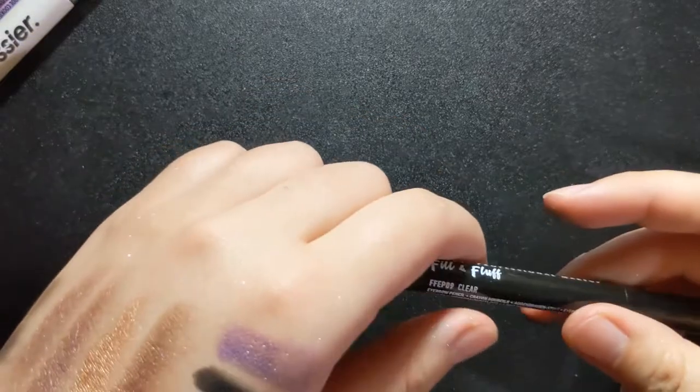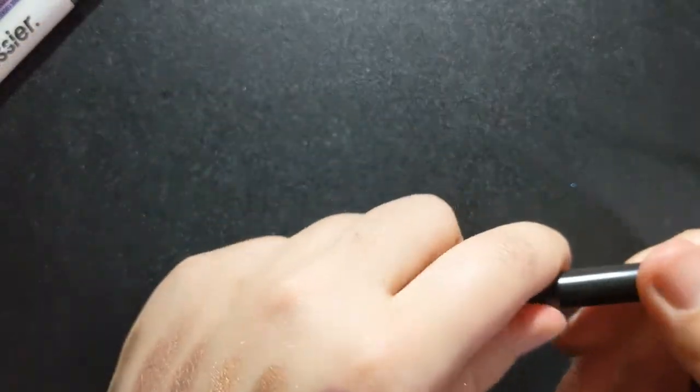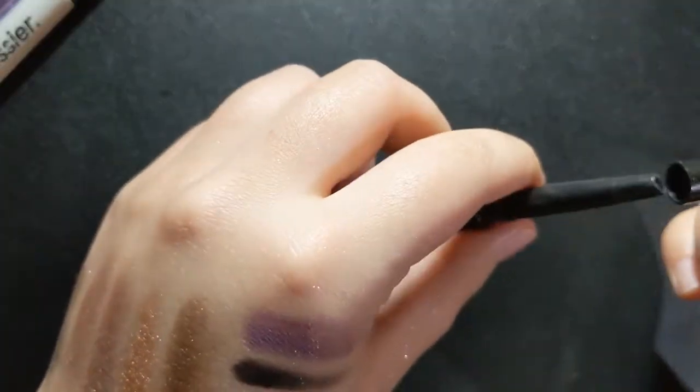And finally, we have the NYX Fill and Fluff Brow Wax. This is a clear wax, and I will use it usually with the Anastasia Brow Powder to lay down a slightly sticky base for me to be able to use them. Other than that, it's a completely normal wax, what you would expect. It's clear, it gets the job done, it's decent. Again, I don't use it often.